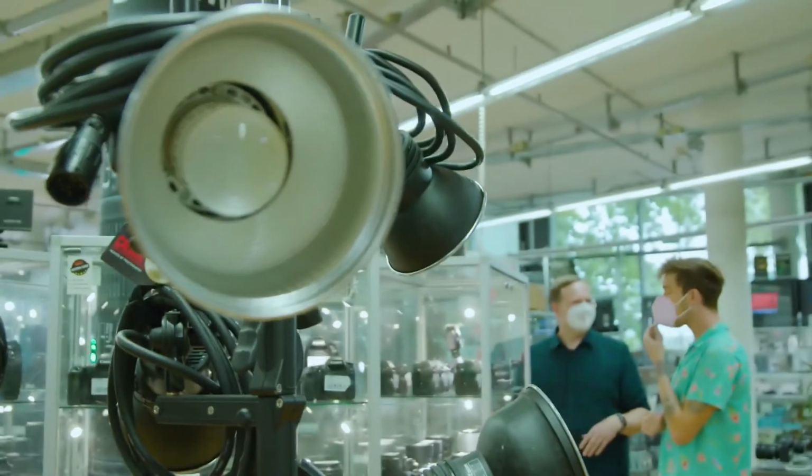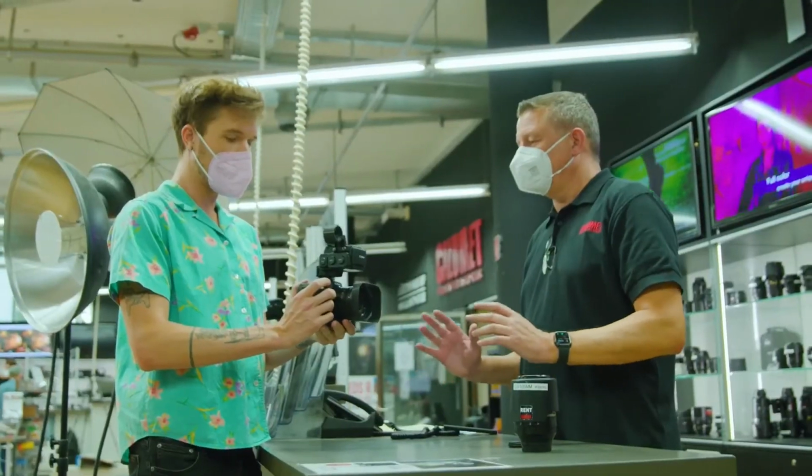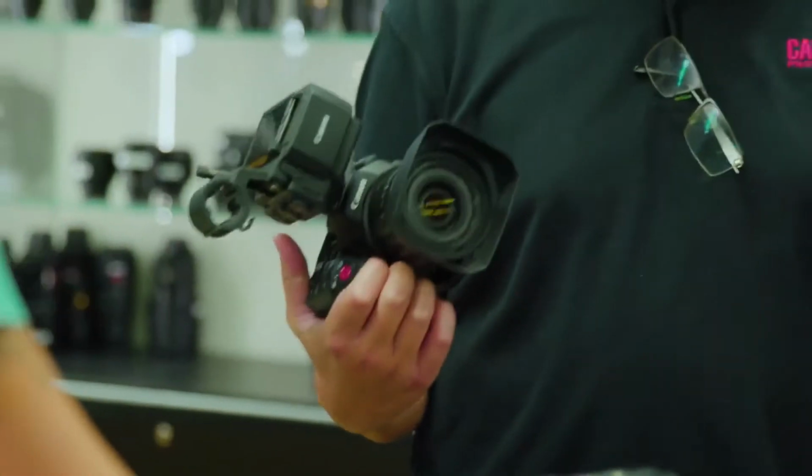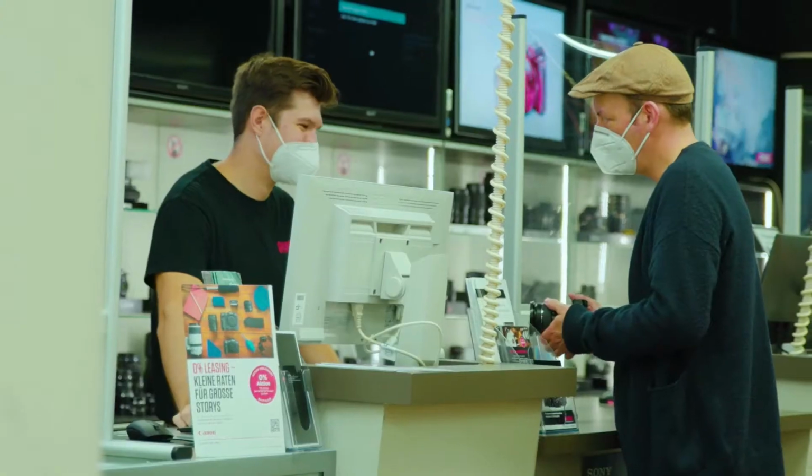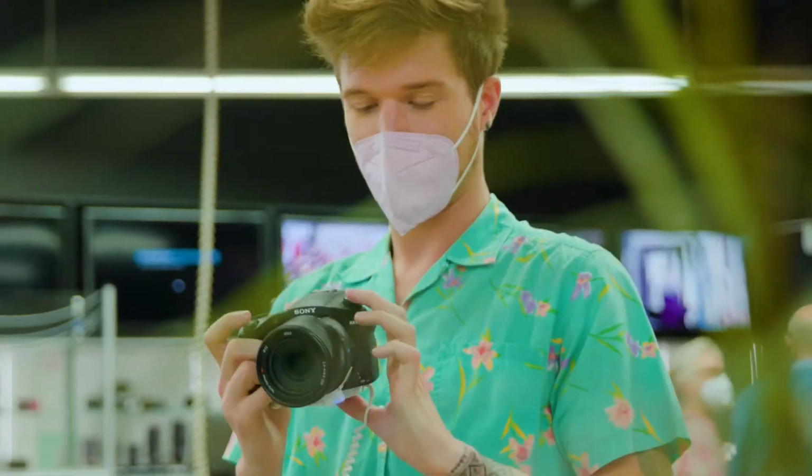Most of our sales staff are photographers on their own, and they know exactly what they're talking about. Once a customer comes into one of our retail locations, they're always getting back to the same salesperson throughout the whole customer lifetime with us. Sort of this personalized touch. Yes.